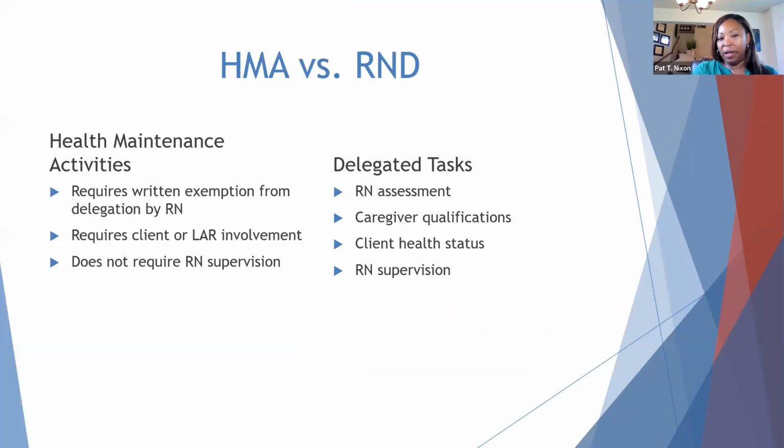Oh, so creative. HMAs versus RN delegated tasks. So we kind of touched bases on this. Again, HMAs require written exemption from delegation by the nurse. So there needs to be documentation, not only saying this task is considered to be an HMA, we want that documentation to detail why and who is supporting the performance of that task in place of the RN. HMAs do require the client or the responsible person's involvement: being available, supporting the staff, teaching the staff, and directing that task is required for the task to be an HMA.